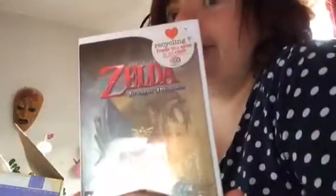And the last thing is not baby related, but I saw this and I couldn't pass it up because I've been wanting this game for ever and a day, and it is Zelda: Twilight Princess for the Wii. I loved this game on the GameCube and I could never find it after I got my Wii. So now I've got it, and it's looking good to play because I've been watching a Let's Play of it online. Shout out to him.